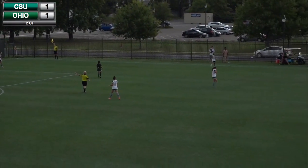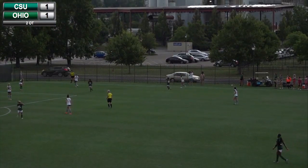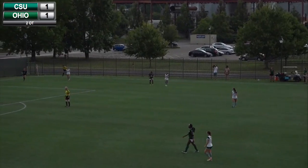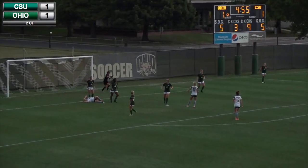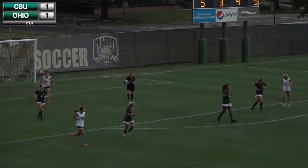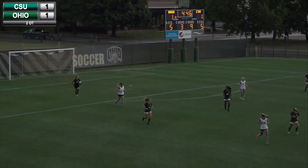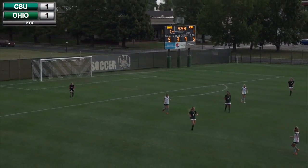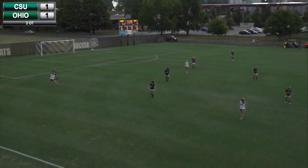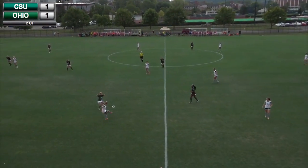Townsend tried to go top shelf. Phenomenal goalkeeping, however, by Stevie Holbrook. As Ohio is back in the attack here in the right corner. Across into the box. Maddie Young tries to head it in. It's off the chest of Holbrook again. Maddie Young getting another attempt at it, on a header on a beautiful cross, right in front of the 6-yard box. But Stevie Holbrook continues to prove that she's Defensive Player of the Week in the Horizon League.